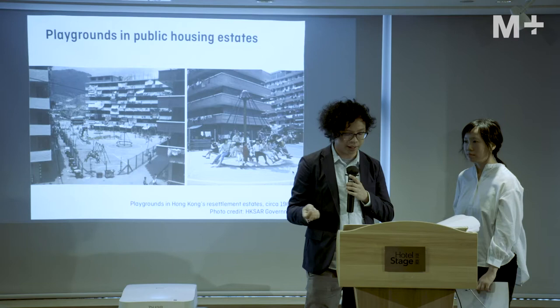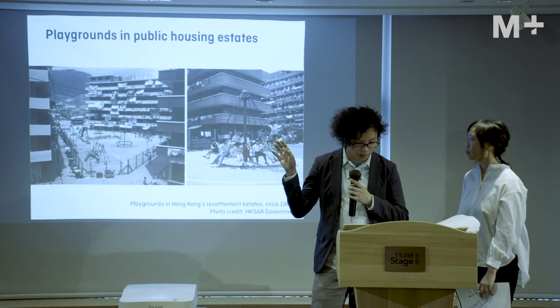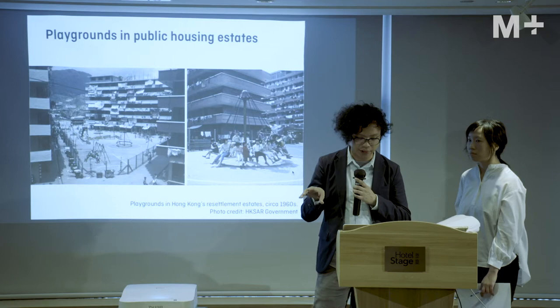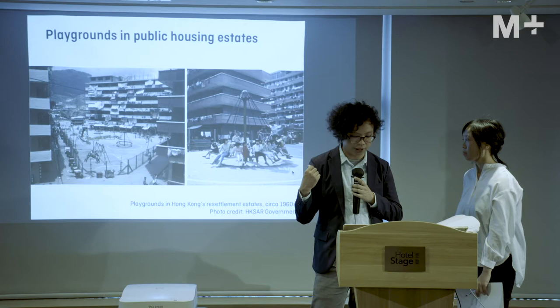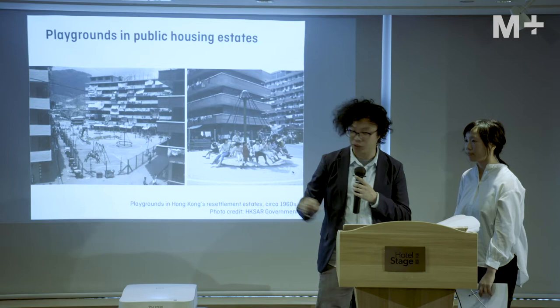As you can see in these photos, there were already children's playgrounds included in the earliest housing program. And so the playground was seen as one of the basic necessities of modern living. Up to this point, the playgrounds in Hong Kong were still very traditional and functional. They were basically pieces of concrete floor where imported play facilities like these were placed. So these are more like the playgrounds we see today.